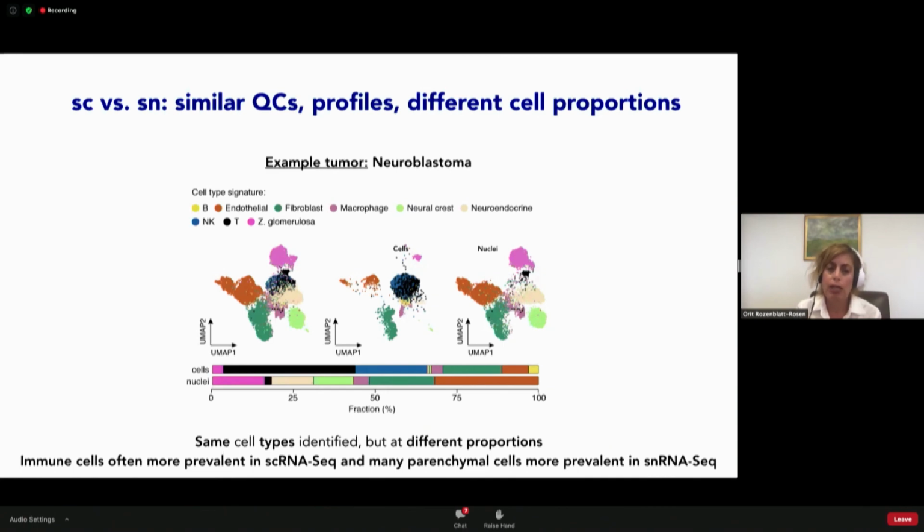And immune cells are often more prevalent in single cell RNA sequencing. You can see those here in black. And many parenchymal cells, that are sort of the pink head of the poodle, are more prevalent in single nucleus RNA sequencing.